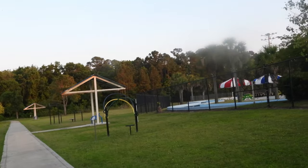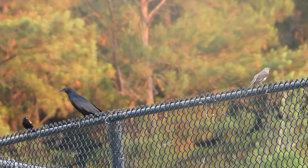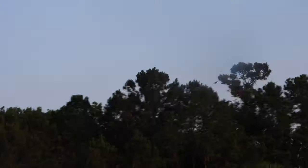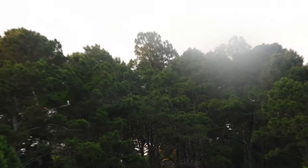Alright, well here I go. Alright, so looking at these three birds now. So now there's a mockingbird and all three of them fly away. They all have their territory dispute elsewhere. Isn't that something? What's this I see?